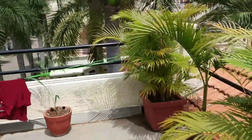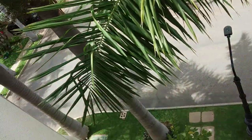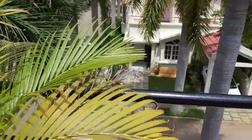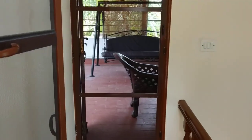You can have a little garden here if you want. You can dry your clothes. You can do any other thing that you want here. That's the phase 2 main road. That again is Avenue 5. And this was the terrace open to sky.